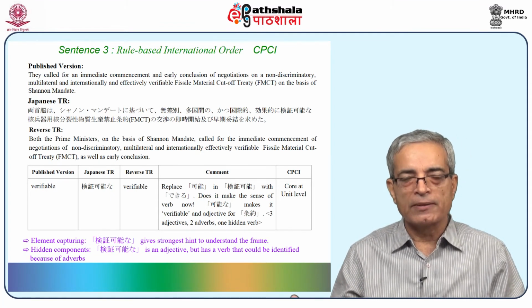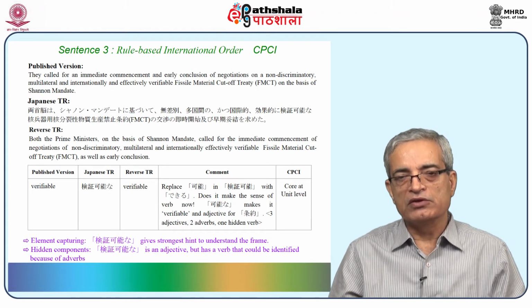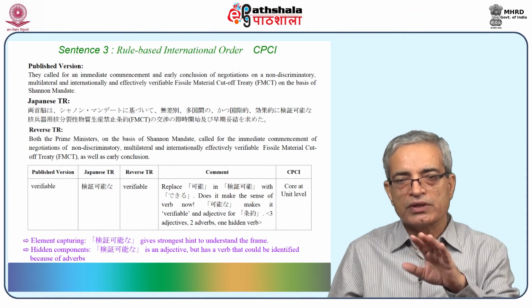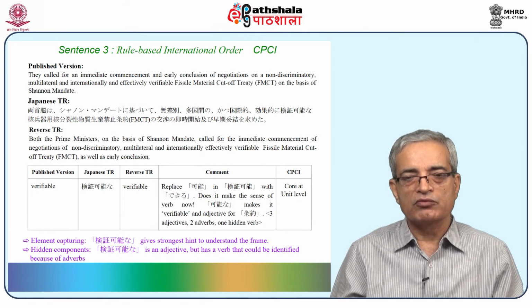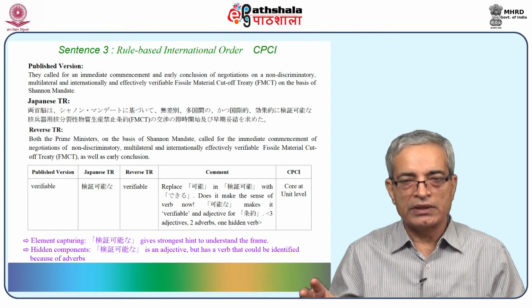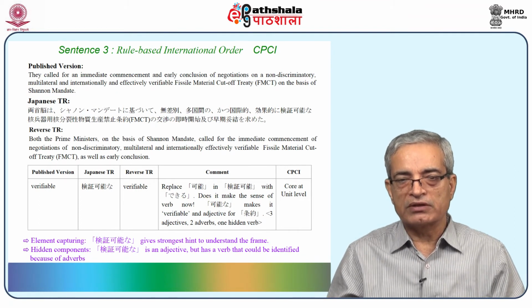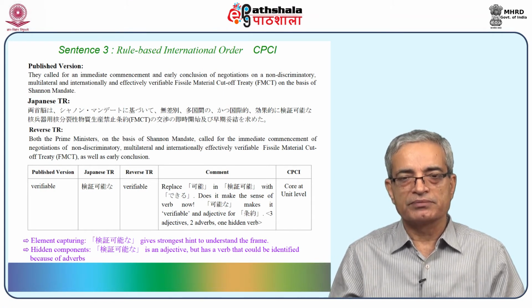So kensho kanona has got one verb element within it, and kensho kanona, equal to verifiable, is a core at the unit level. What you require to take care of here is that in this particular case there are 3 adjectives, 2 adverbs and 1 hidden verb. This hidden verb was hidden inside 1 adjective. Kensho kanona gives a strong hint to understand the frame, and kensho kanona is an adjective but has a verb that could be identified because of the adverbs that were present in the sentence.